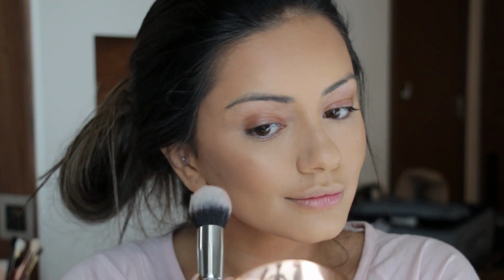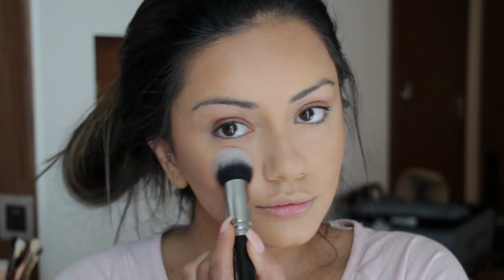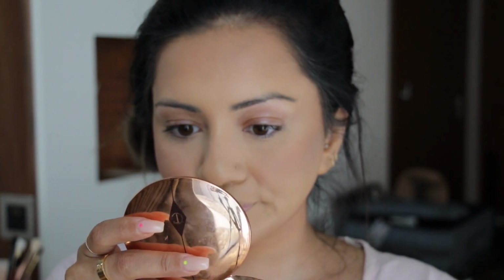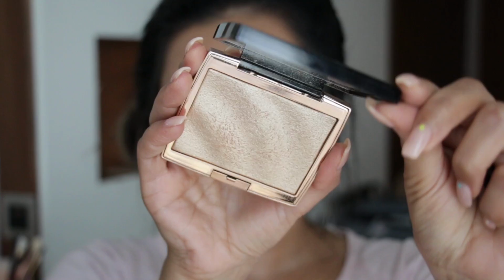For blush, I'm taking this MAC blush. I haven't been able to stop putting this down. This is in the shade Sweet Enough. It's such a beautiful shade. I feel like it's such a beautiful summery, spring shade, but I definitely need to transition out of this one into something a little bit deeper for the autumn months coming up.